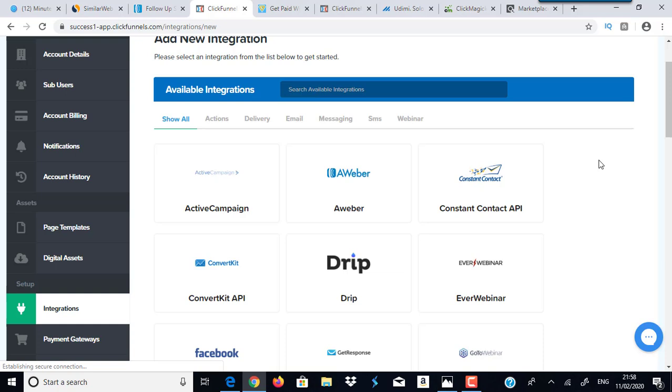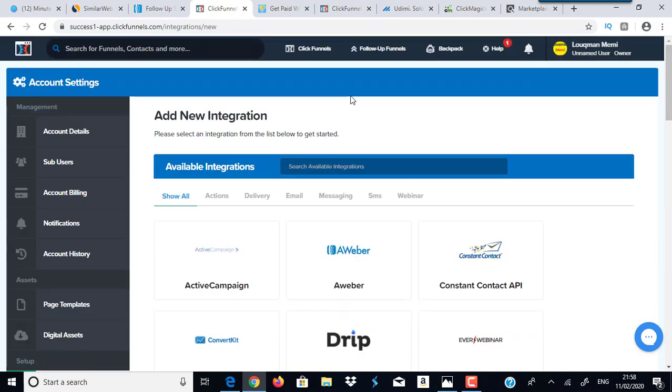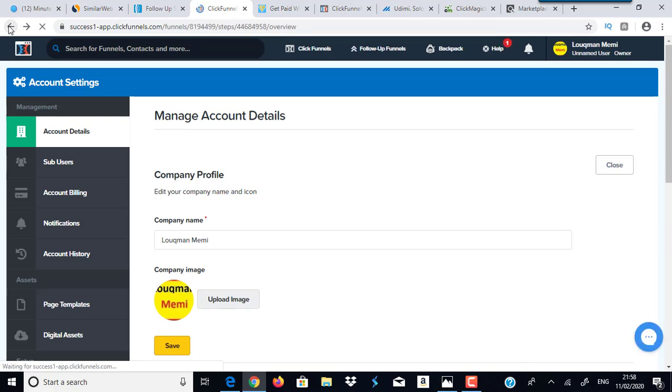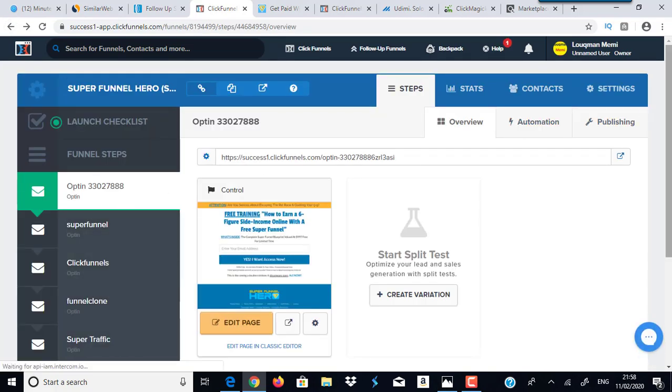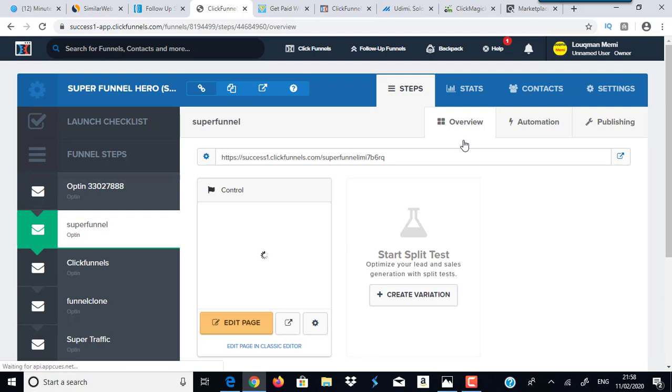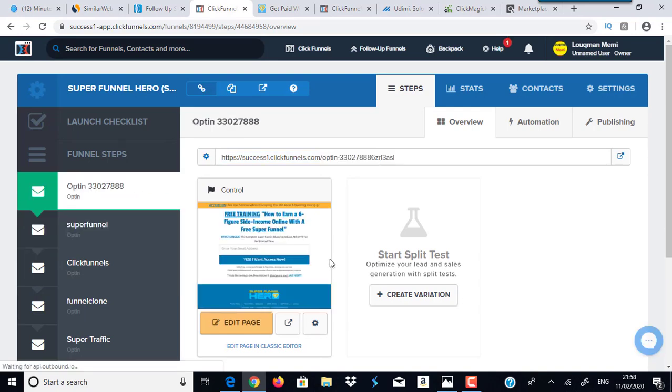Basically, that's how simple it is. You're going to give all those permissions. Once you have done that, your ClickFunnels account is attached with Aweber. Now they're talking to each other. Once you have done this step, you're going to come back to your pages down here, and the first thing you're going to do is click on this page called Super Funnel. You're going to copy this link. Then you're going to go back to the first page called Opt-in and click on Edit.